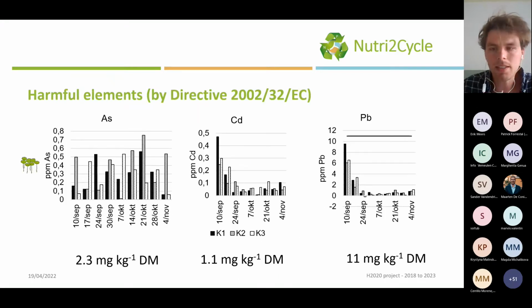Next slide, please. So what we did is we grew duckweed on biological effluent in quite a large concentration, and did it over time. And we looked at the potential toxic heavy metals, which are also mentioned in the feed directive of the European Commission. And we compared it with legal limits.